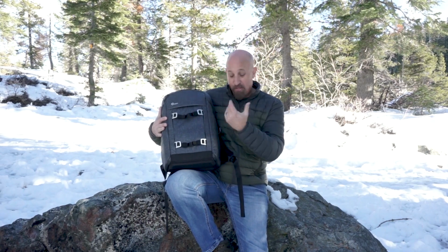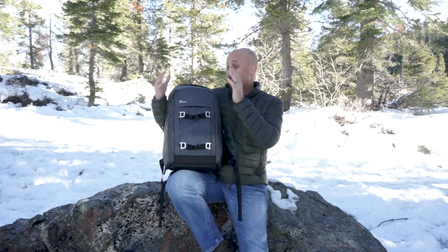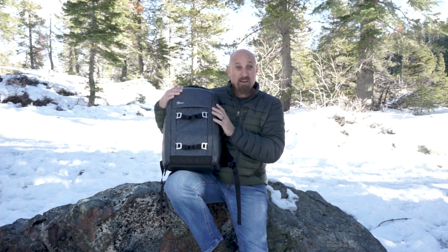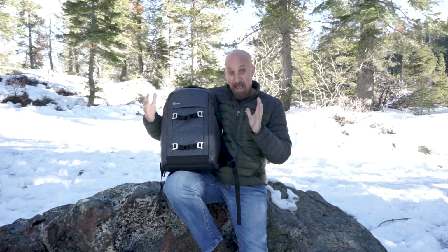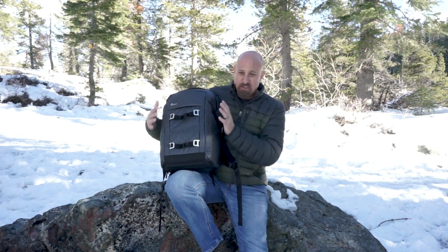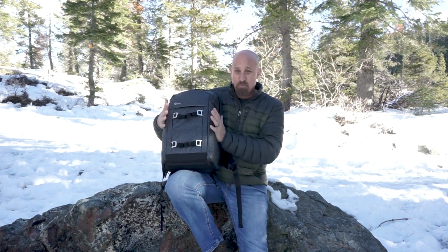It's going to carry, I got three lenses in here and a camera, and I've got my drone up on the top. I got all the stuff with me that I want. The problem with large backpacks, which I own, is that I'll tend to bring too much, and then I'm hiking with too much weight. So small backpack, it's going to fit exactly what I need in there.